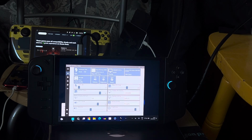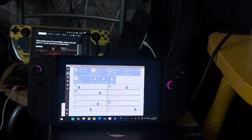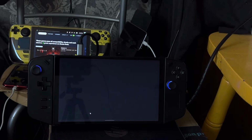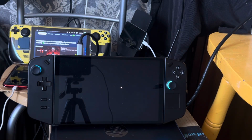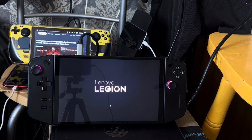Trying to think of something else. Oh yeah, I want Legion Space because I need to set it up for gaming. I could press the buttons, but the buttons are kind of weird. Sometimes they work, sometimes they act really funny, really strange. So this is Legion Space, and what I'm going to do with Legion Space is set this up for gaming.